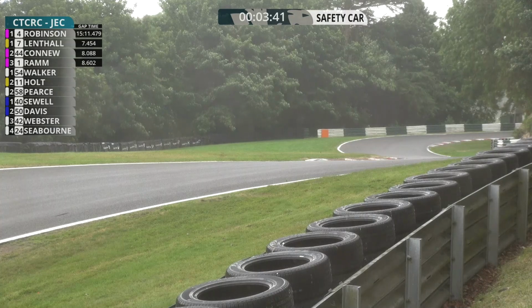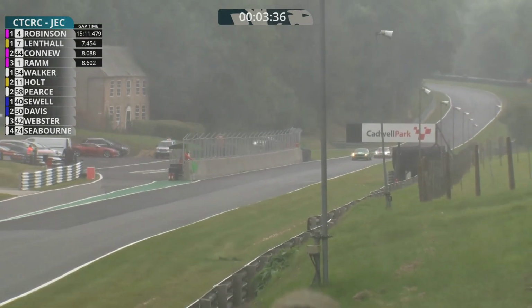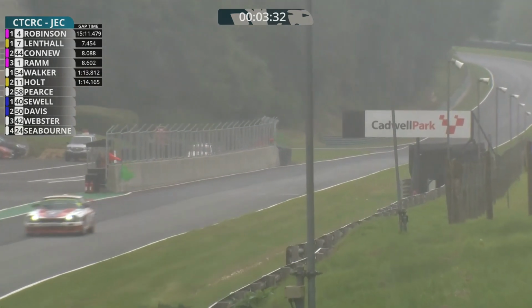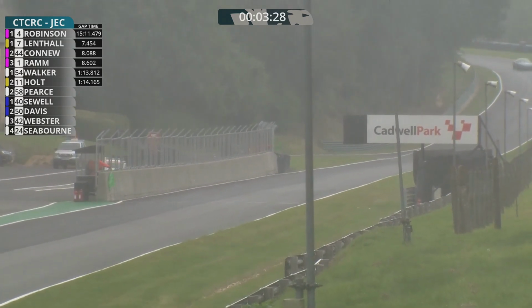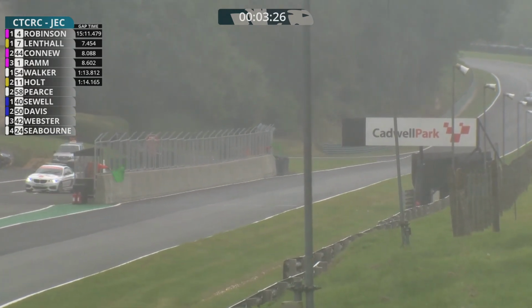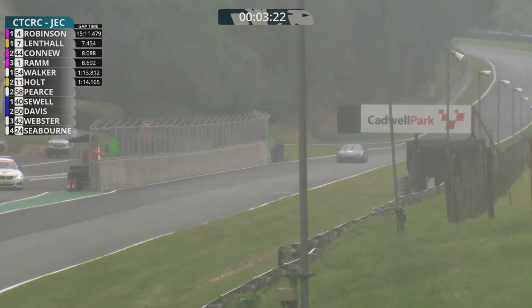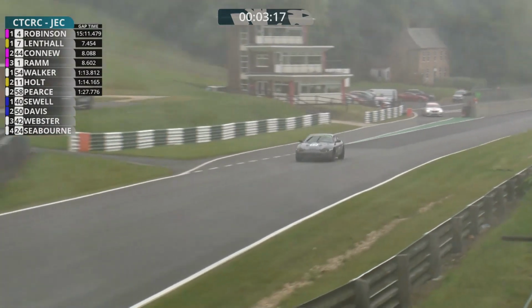Michael Seaborn, he's come round, and I think we're going green again. Yes, the car has made it off track because it just showed us having done a lap. The safety car never picked up the leader and is now back in the pit lane, so I'm not quite sure what that was all about. We go green once again. Michael Seaborn's car is shown to having done a lap of over 4 minutes, so he must have made it into the pit lane, I assume.